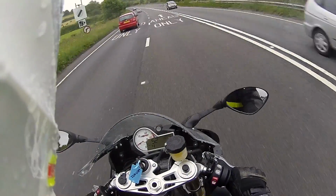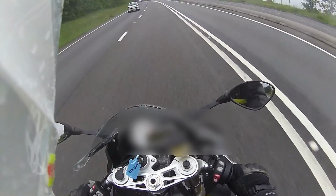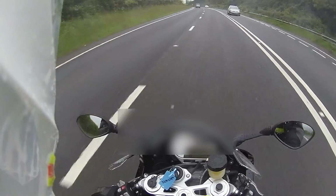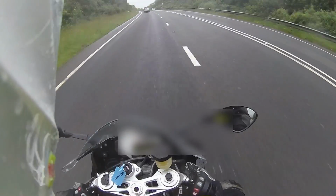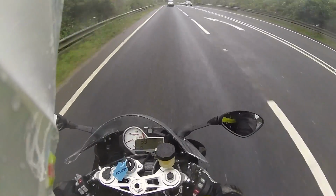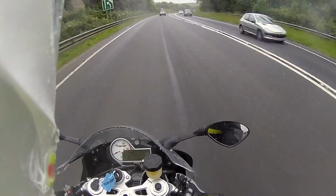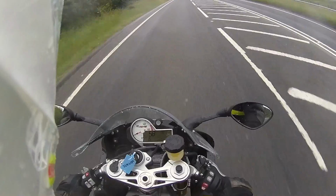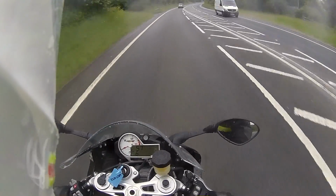Let's see what this baby's like. Wow. You know, that's only taking it up to 60 odd. But my God, this bike wants to go. And at 60 miles an hour in 6th gear, it just still doesn't feel like it's going through any effort. It doesn't feel like it is straining at all. It just wants to go.